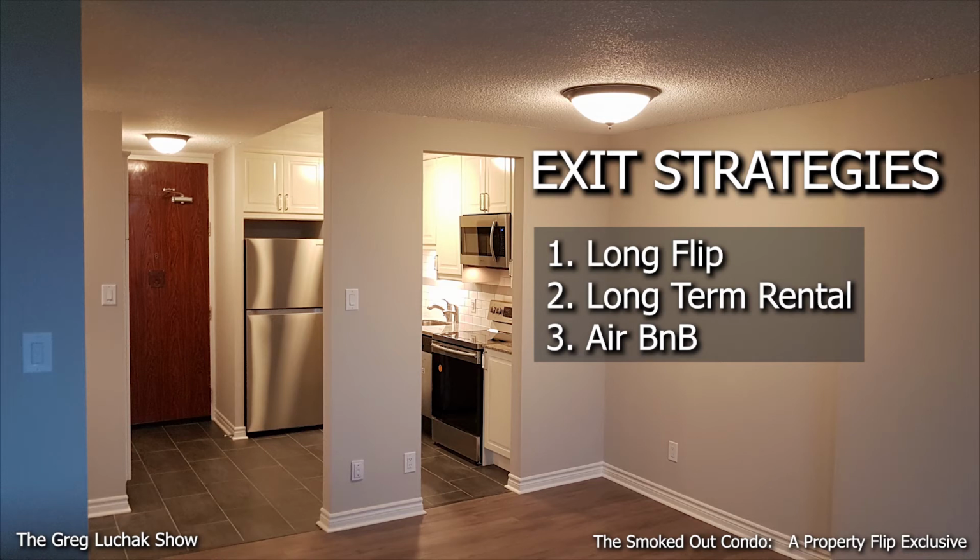Just so happens that in Ottawa in the last couple of years, we've had a seller's market, a booming time to be flipping real estate if you already have some. In this case, he got it at a good deal, and he was able to do that. And the third option, obviously, is to raise revenues, is to do Airbnb.